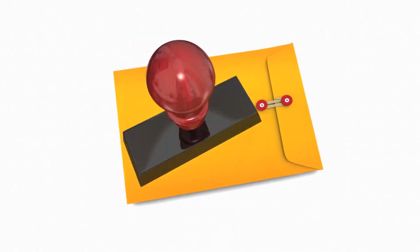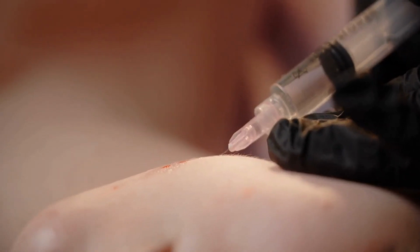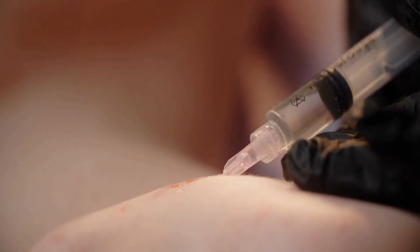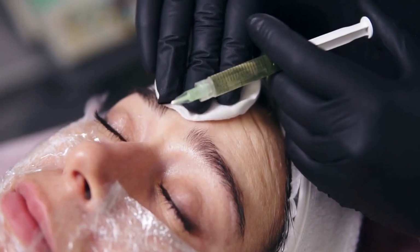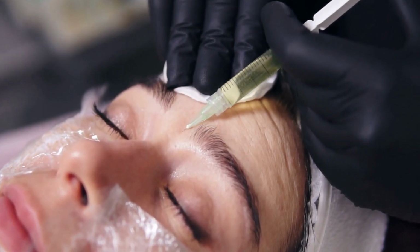When it comes to skincare, hyaluronic acid is often used as an ingredient in moisturizers, serums, and other products. Here are some of the benefits it can provide for the skin. Hydration. Hyaluronic acid has the ability to hold up to 1,000 times its weight in water, making it an excellent moisturizer for the skin. It helps to keep the skin hydrated, which can improve the appearance of fine lines and wrinkles.